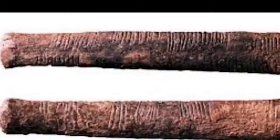However, because the Lebombo bone is broken at one end, there are doubts whether or not the 29 notches are the total number that were etched into it originally. Again, while other bones found in other parts of the world have notches, there has been no consistent notch tally. Many of them only have notches ranging in number between 1 and 10.